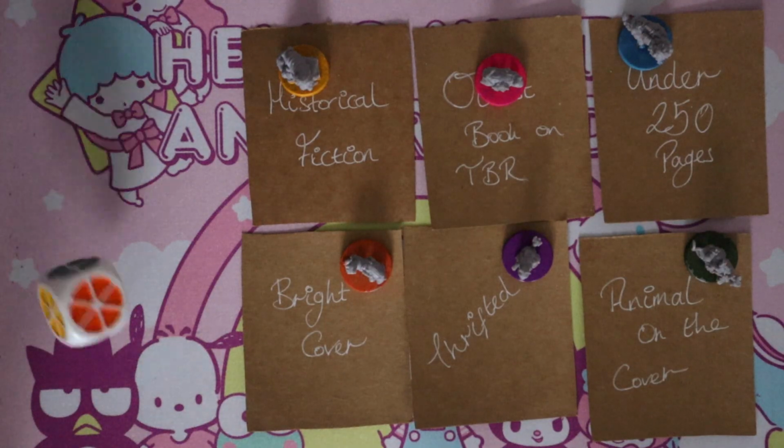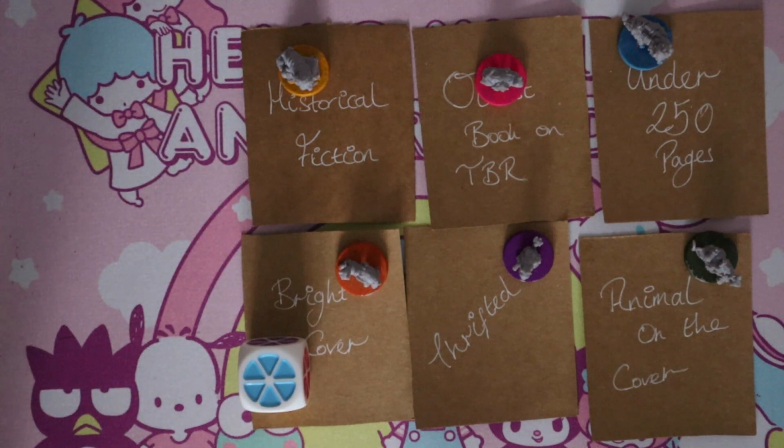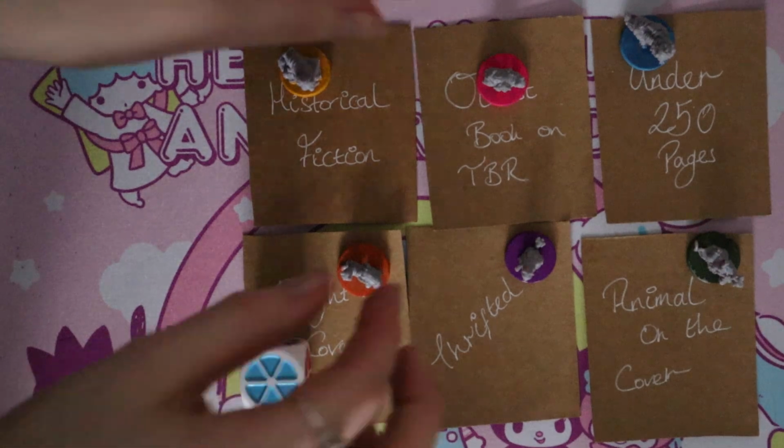I don't think we're going to get through without any rerolls. So let's see. Roll number 4. Blue. Can you see that? Blue. This is going weirdly well.